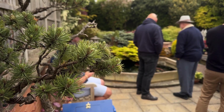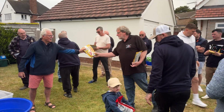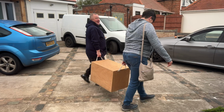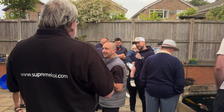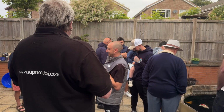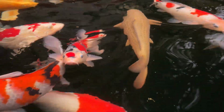I recently attended the Birmingham and West Midlands Grow and Show event, which was held at Supreme Koi near Wolverhampton. It's owned by husband and wife duo Mark and Sue Chetter. I was really impressed with their main display pond and wanted to learn more about its history and Mark's take on his koi business. The pond is 3,788 gallons.